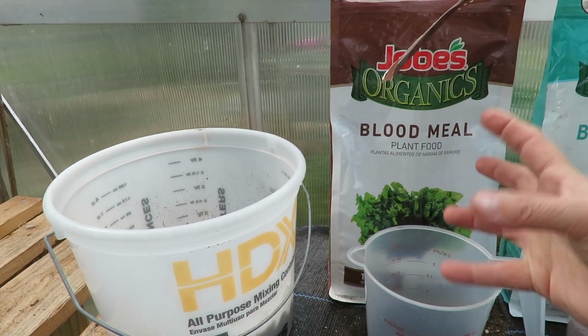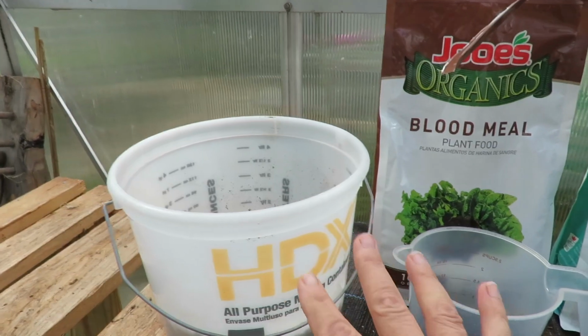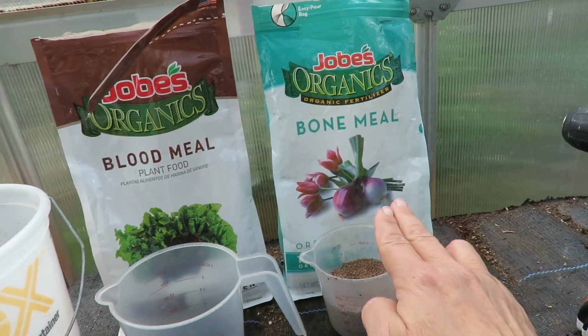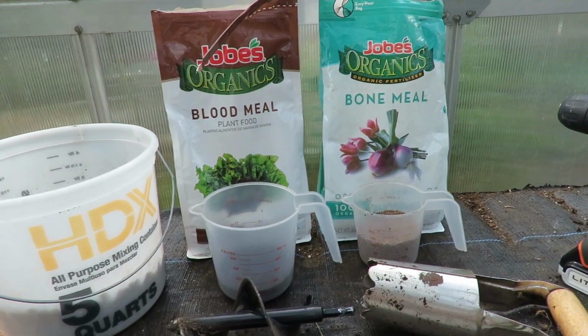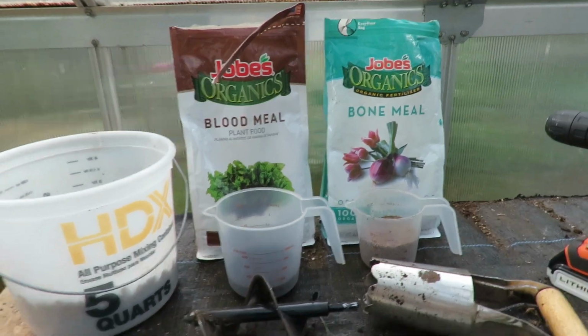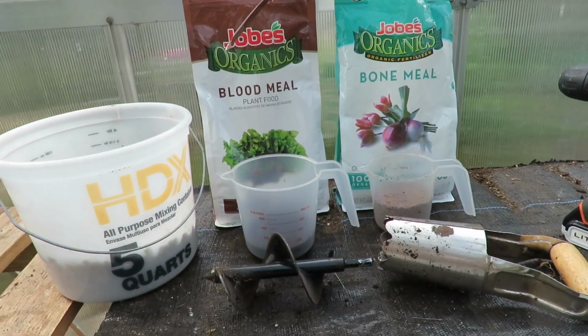The blood meal will help promote growth. It gives it lots of nitrogen along with the alfalfa pellets, and the bone meal will promote blooms. So that'll get them to start flowering and produce some fruit. So that's why we're doing all that.